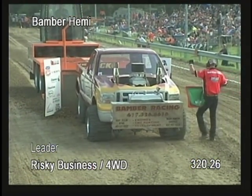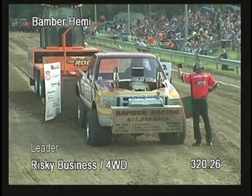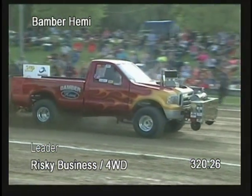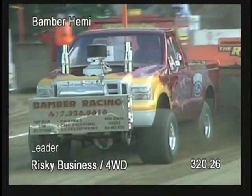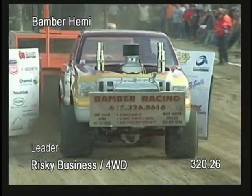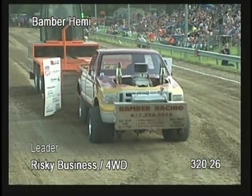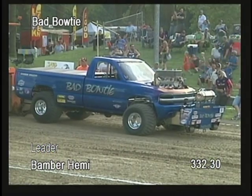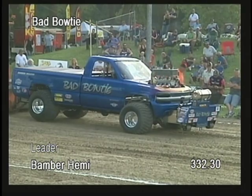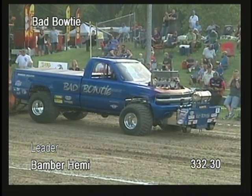We might have our first lead change already. It looks like he may have put it on the Chevy of Joe Claypool. Had to beat 320.26 feet. Still an NTPA event. He normally travels, but he was going to come to Wisner. All right, Chevrolet, folks. Ford in the lead. Chevrolet at the line, Rick Johnson, out of Powell, Wyoming, the bad Bowtie.